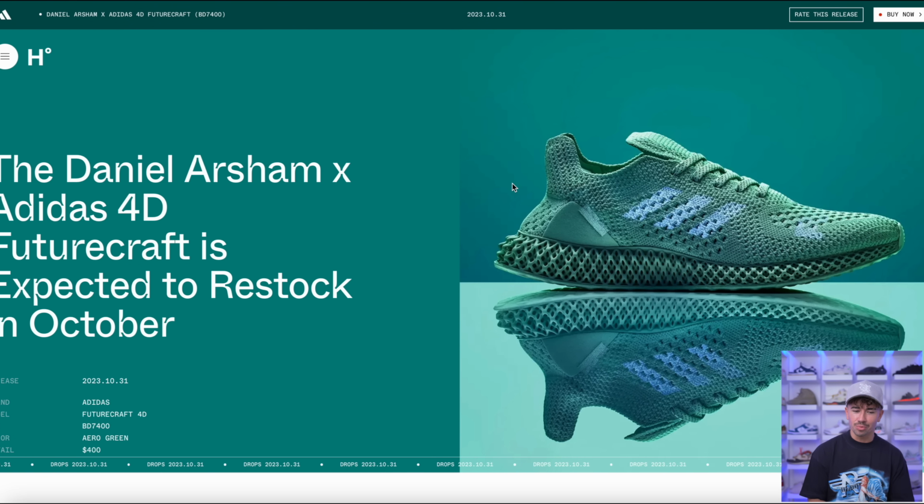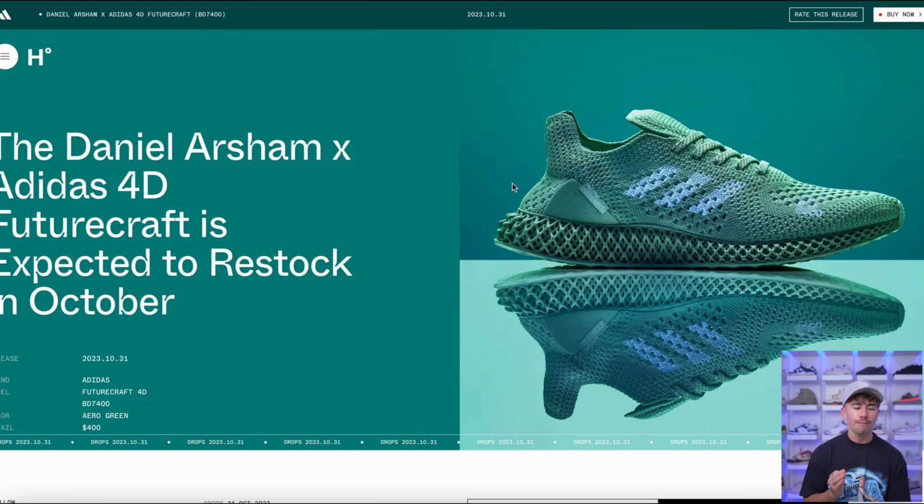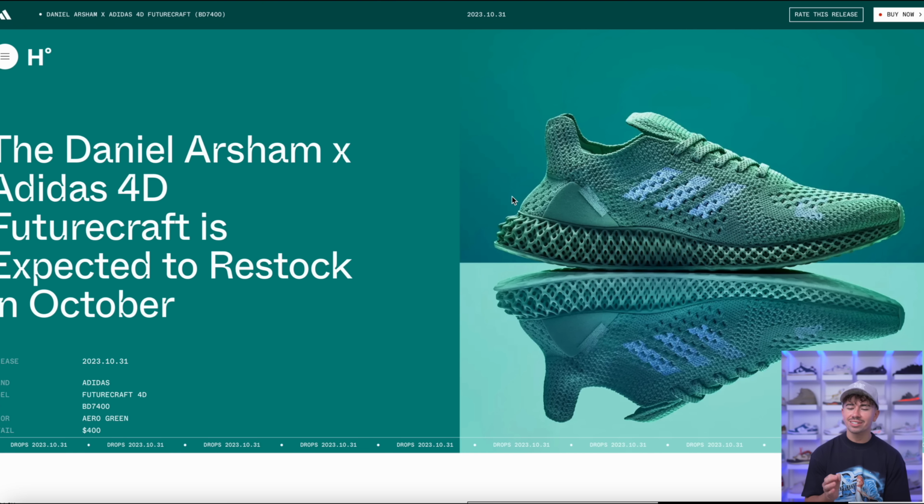Take a look at this article. So we got the Daniel Arsham Adidas 4D Futurecraft, which is expected to restock in October. This is an interesting one because it just seems a little bit random. Like, I know Adidas is definitely a lot more inclined to restock random older sneakers than Nike would be. This one definitely took me by surprise.